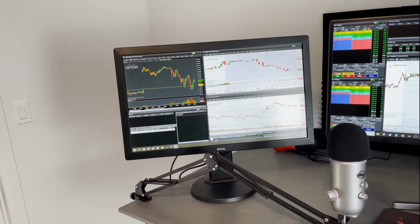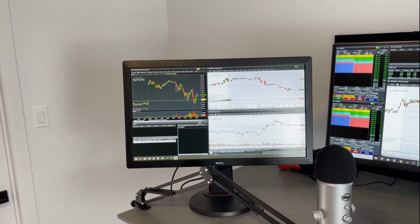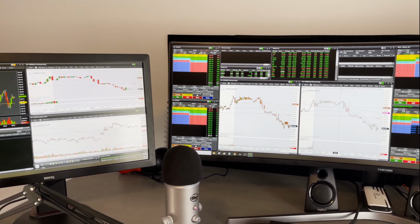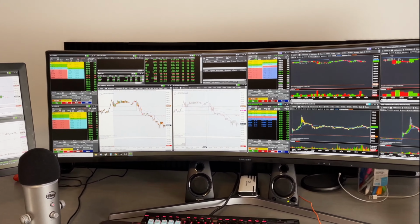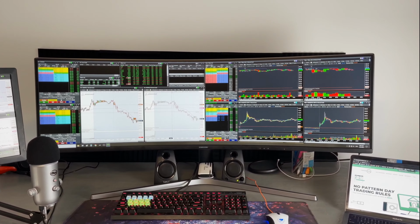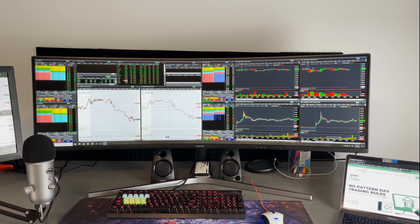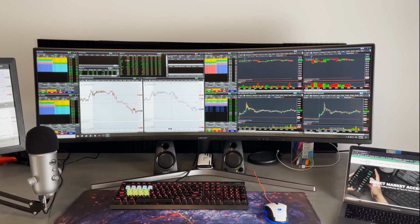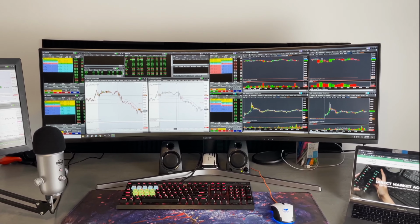So I decided to just keep it because there's a lot of stuff going on that I need to monitor. And after that, I think for me personally, I have one of the most beautiful monitors in the market. It's a 48 inch wide monitor, Samsung.